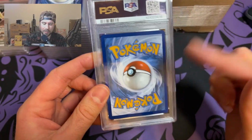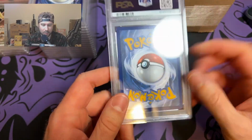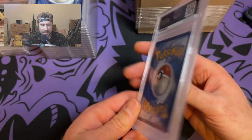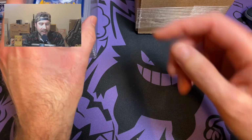And I'm not going to go over it too much in this, but I really tried to check my cards pretty carefully for any print lines, especially on the back, because that can be a big deterrent for Gem Mint 10. So that Monkey Dory I actually pulled from a pack.